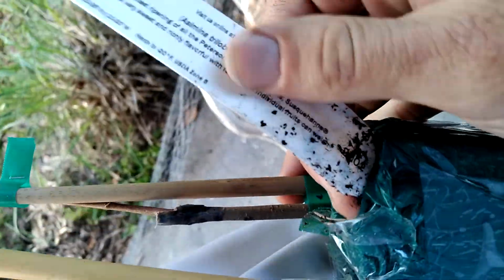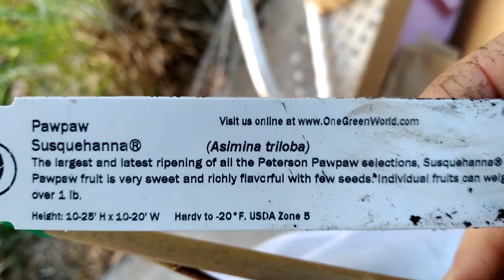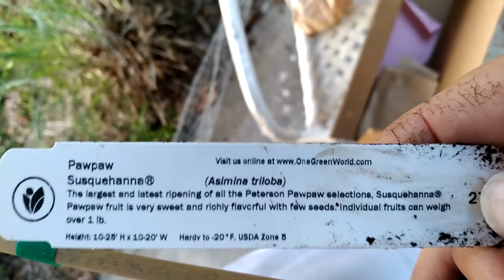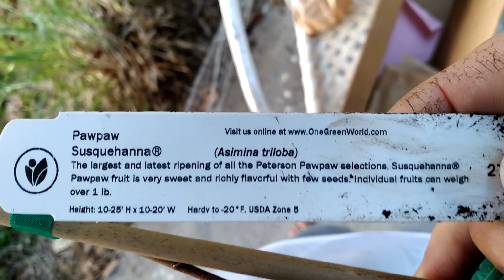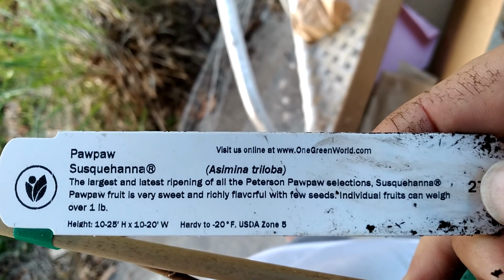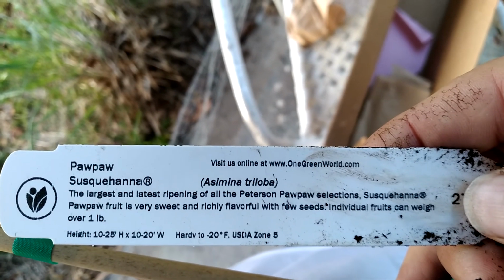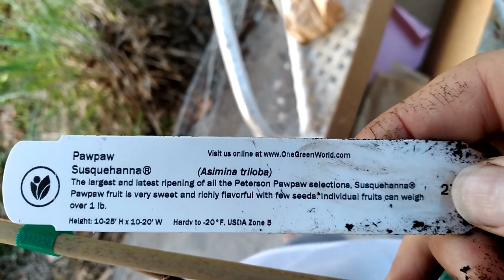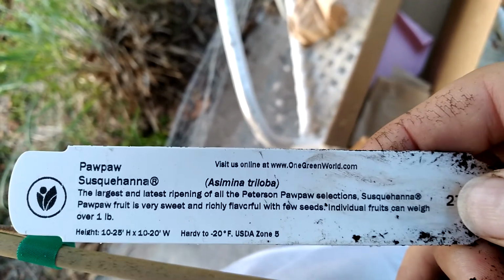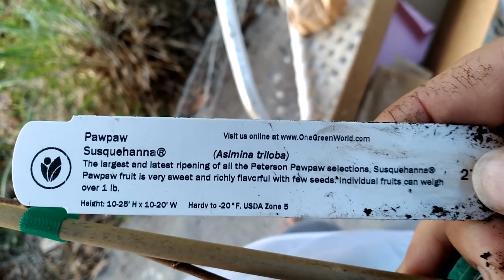Yes, this is the one I've been wanting. I ordered this months ago. Let's see if I can get that to focus. The largest and latest ripening of all the Peterson pawpaw selections. Pawpaw fruit is very sweet and richly flavorful with few seeds. Individual fruits can weigh over 1 pound. This is for the Susquehanna variety.